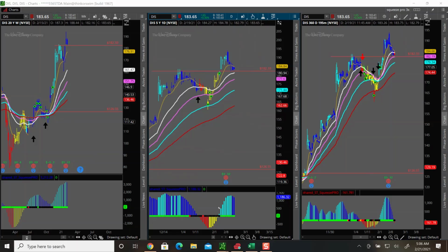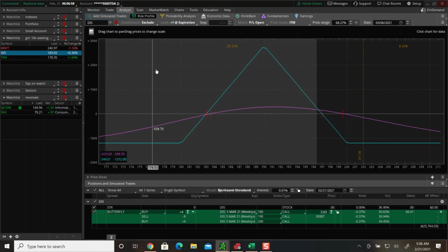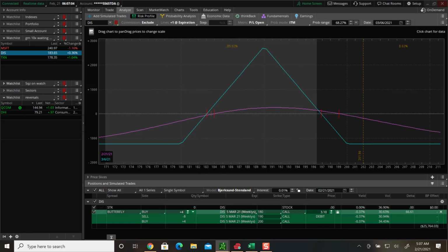So we look over here on the squeeze chart. It's getting early out signals, but it's still bullish. But there's no greater than expected move. The move is still higher, just not greater than expected move. So I just want to throw an out of the money butterfly. So we'll say it opens a little higher, and we'll say I get it for 310.